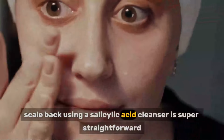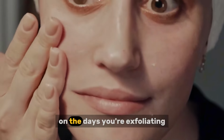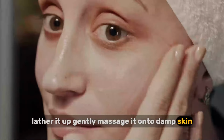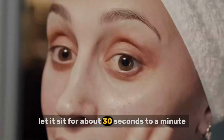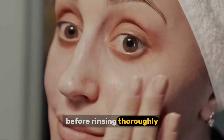Using a salicylic acid cleanser is super straightforward. You just use it like your regular cleanser on the days you're exfoliating. Lather it up, gently massage it onto damp skin, paying a little extra attention to blackhead-prone areas like your nose, chin, and forehead. Let it sit for about 30 seconds to a minute to give the acid time to work its magic before rinsing thoroughly.